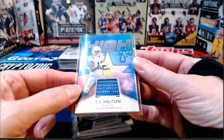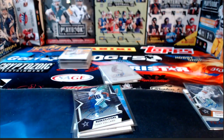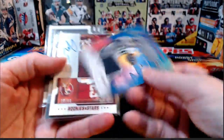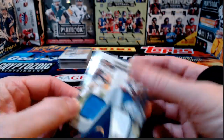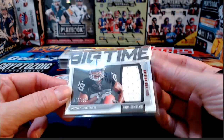There's still more to find in here, though, in our recap. That one is a laundry tag for T.Y. Hilton and the Colts. There's more Cowboys, some Seahawks, a Redskin, some Chargers with at least one's blue and one's white, balances it out nicely.